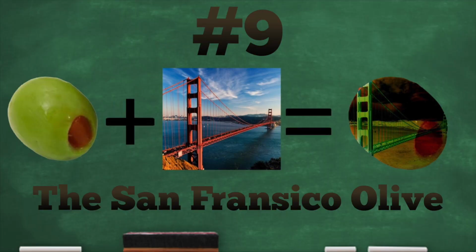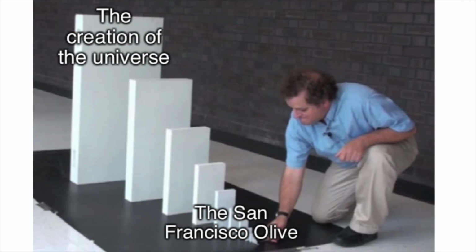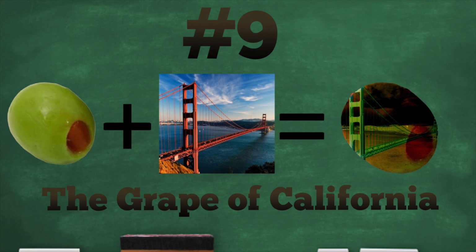Number 9. The San Francisco olive. The San Francisco olive is a little more expensive than the others, but if you can afford to pay that much, then by all means, go ahead. This olive has been around since the beginning of time, and is one of the oldest varieties in existence. It's also known as the grape of California, because it was grown there first. We're not sure why they call it the San Francisco olive. Maybe because it's so famous? Anyway, we like to think that when you eat an olive from this variety, you are eating something special.